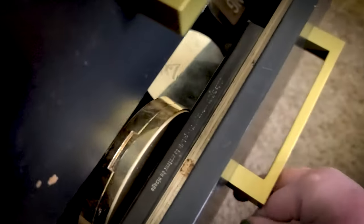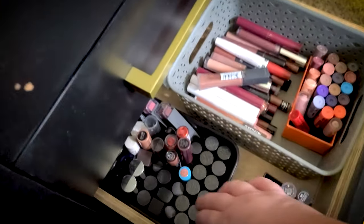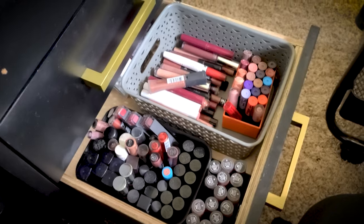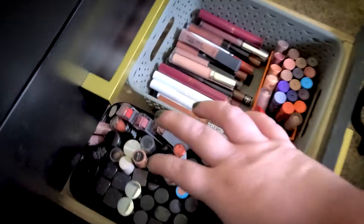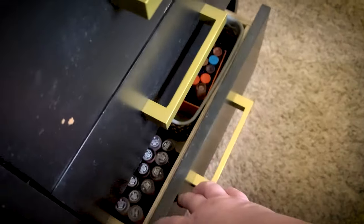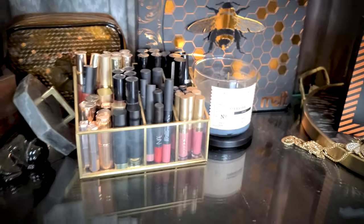And then the next drawer is my lip drawer, which we have already seen the declutter of. But yep, it looks all nice and tidy. Everything's pretty easy to get to and I can find everything I'm looking for. So yeah, I like this setup. There's also room to grow. I also have some lipsticks up here, the prettier ones, like I talked about before.